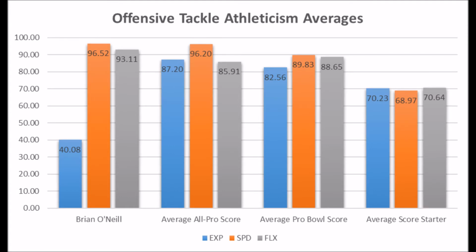Very fast, very flexible, but explosive lower body strength, the lower body explosiveness, is not exactly his best all-around trait. So again, very good chance that he could become a long-term starter or better, but his explosiveness is a real legit concern with him.